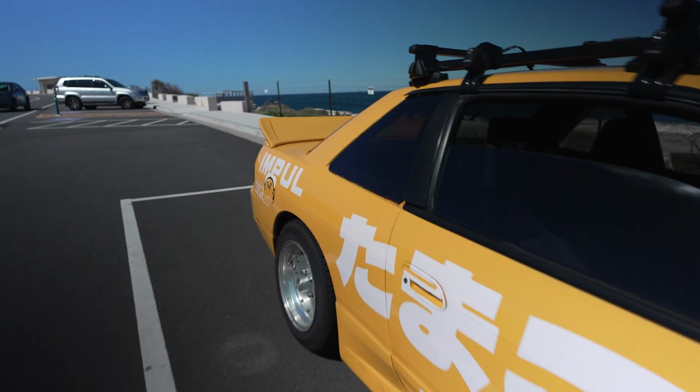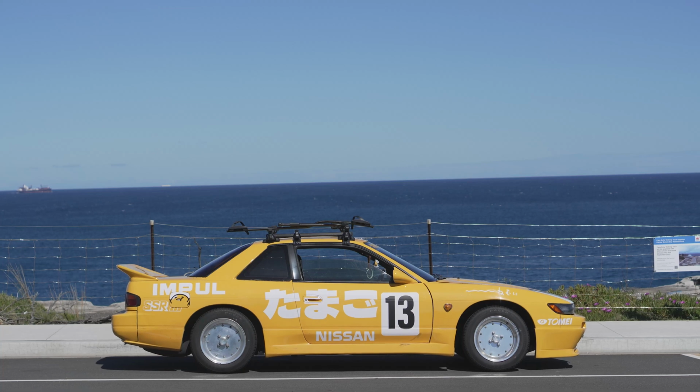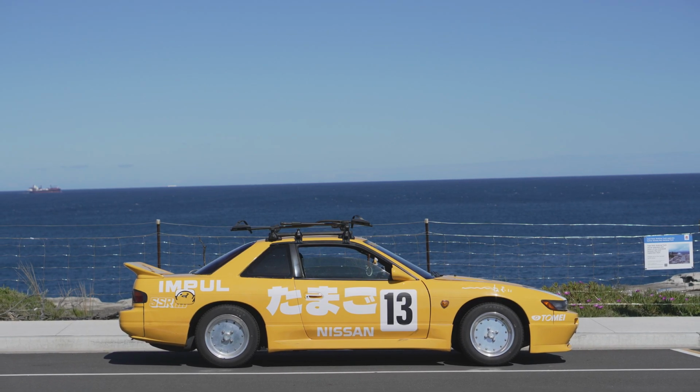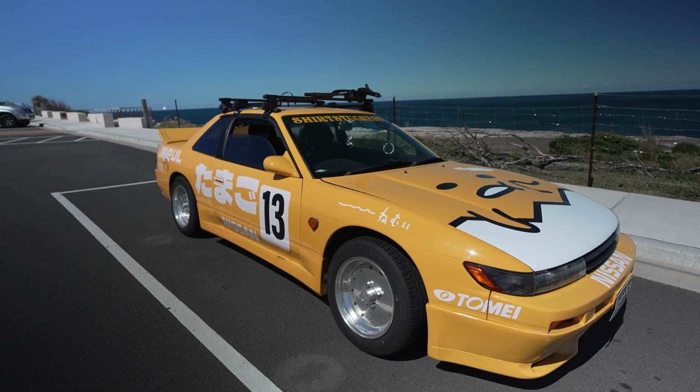The livery on the side translates to tamago, which means egg, so egg 13. I kind of got obsessed with this character, and now the entire car revolves around him. Or it, I should say. Gudetama has no gender. It's an egg. The color code that I painted my car, this was actually a garage job, was Nissan EAC. It's called Chicane Yellow, and it's taken from the 370Z.